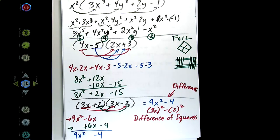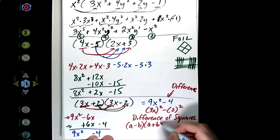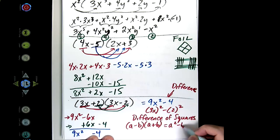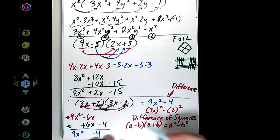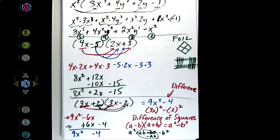What happens with that is when you have a minus b times a plus b, it ends up being a squared minus b squared. That middle thing always gets wiped out. You can see that for yourself if you multiply this out. You get a squared plus ab minus ba, but that's the same thing as minus ab, and then minus b squared. These two cancel out, and I'm left with a squared minus b squared.